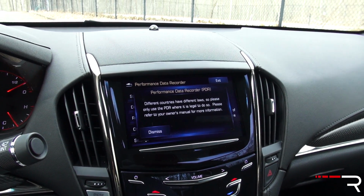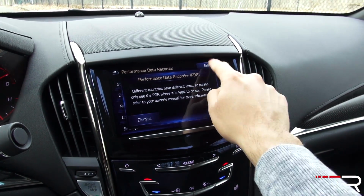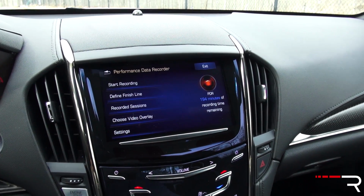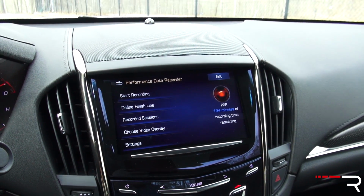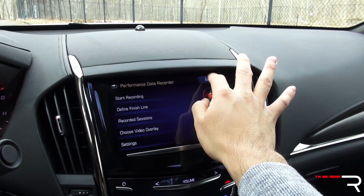Think of it as having a GoPro already mounted to the front of the car, where it'll record your track times when you're taking this vehicle to the track. So it's cool that GM is offering that, and it's available as an option for $1,500, or if you get the track package, if you want to go for this car.